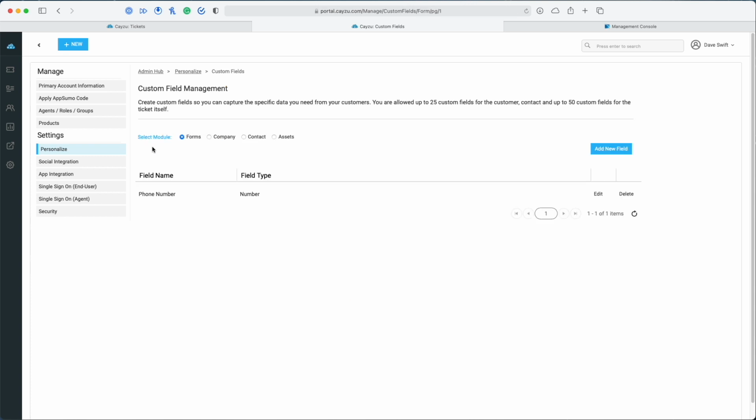So that was custom fields for forms, but I can also add custom fields to a company. Let's say I wanted to track something specific about the company. I can add a new field here. I can also do it on a contact level, or I could simply add a field to an asset.